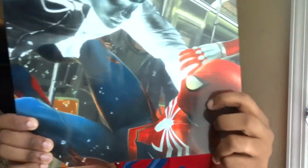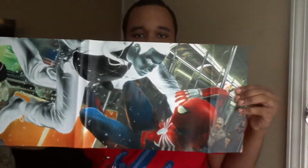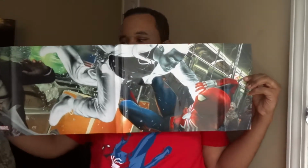Here you see Spidey fighting Mr. Negative, and it's just one long piece. I'm actually going to take it off anyway because I'm going to show you what the actual hardcover looks like. But it's just one piece. You see here, and there's the back. And if you open it up, pretty awesome display here. I don't know if you guys can see all that at once, but pretty epic scene in the game. It's a pretty awesome fight.